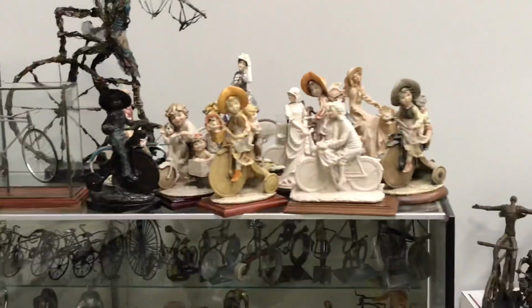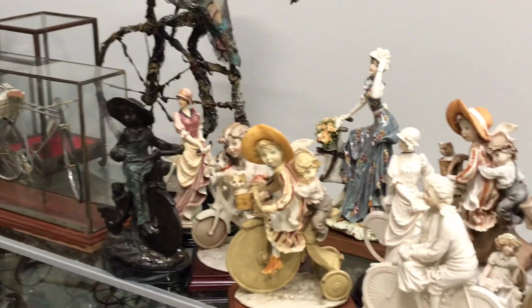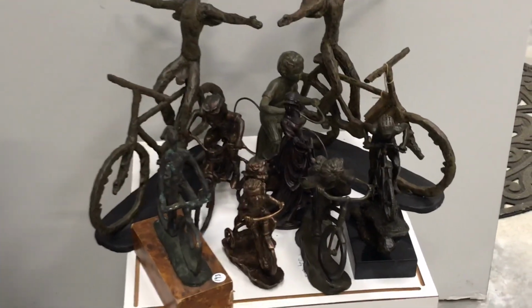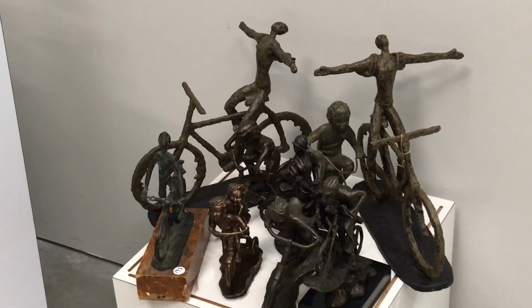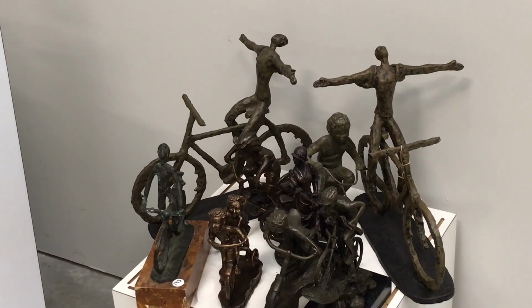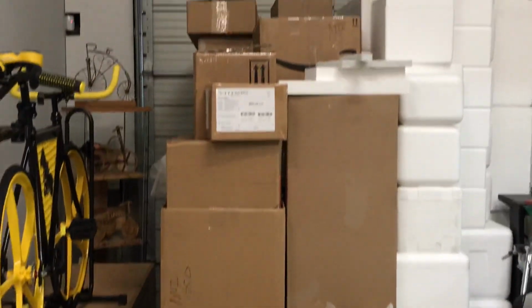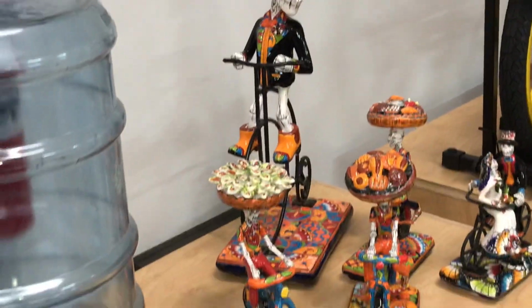I think people pretty much know most of these. Then you have these pieces here, which are bronze. Except for these two larger ones. These are not really bronze, but yeah. All right, so then we move on over here to the junk pile. It's not really the junk pile, but I got boxes stacked up everywhere, so kind of getting ready for the big move. Here we have Day of the Dead.